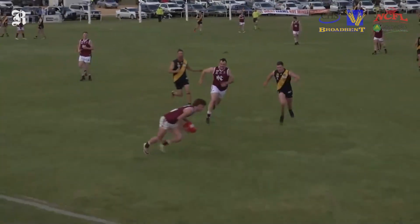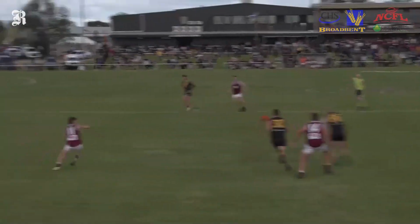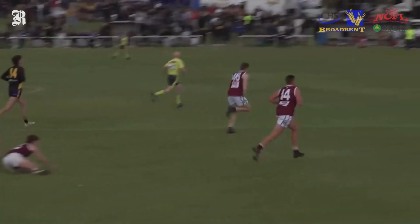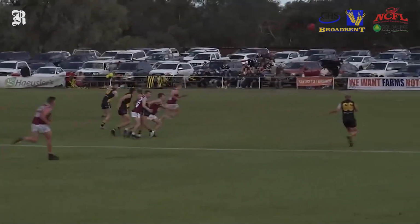So there's three Nully blokes back here. Dude Kelly, he's a left footer. He's going to want to run back in. No, he gets the handball out to Forrester. Forrester with a smothered kick. Gathers the football, kicks into Sea Lake's forward line.